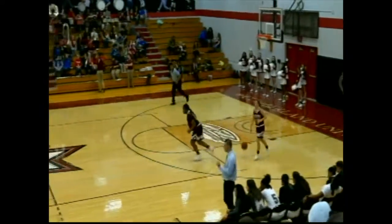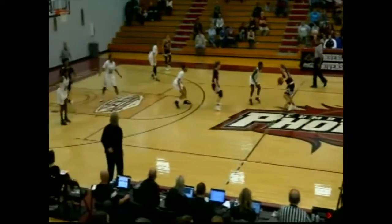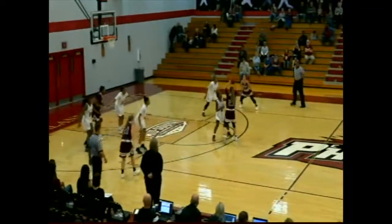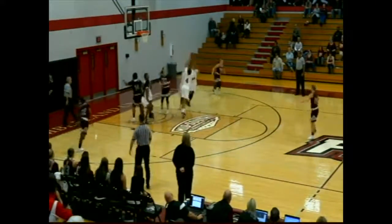55-38 is your score. Tigers with the ball in the lead, just under 6 to play in the third. Handling the ball out front is Hall. She takes it over the left wing, quickly to Stewart, top of the key. Stewart wants to dribble handoff, does so to Kaiser. She brings it down to the baseline. 15-footer on the way, no good.